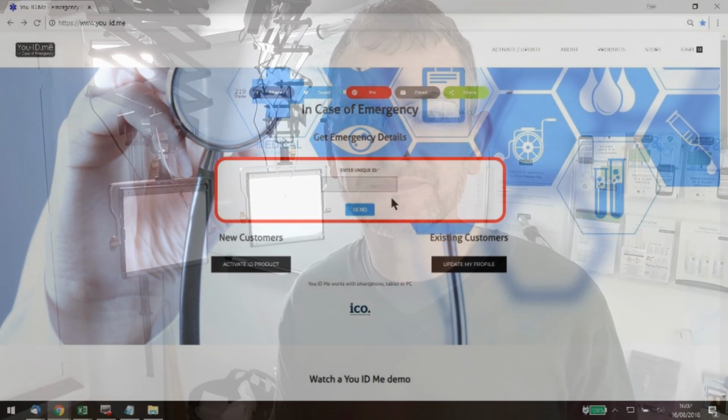So it's really an essential service for many people. We have many thousands of people that use the service, and they get a lot of confidence and a feeling of safety and security, and we hope that you'll get that too. Let's jump over to the computer now and show the activation of one of these ID products.